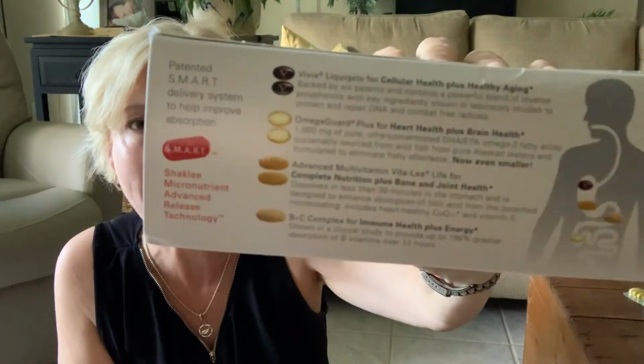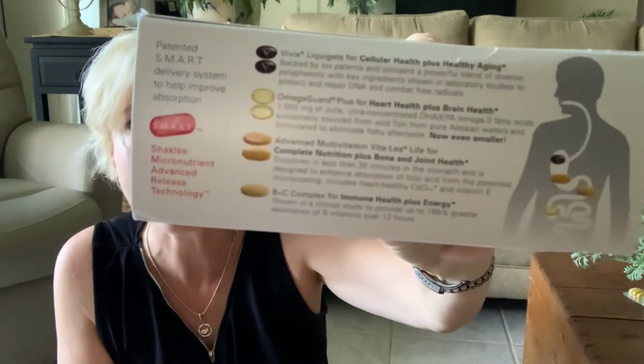What is so cool about the Shaklee products is they have all these patents. There's a whole bunch of patents just on the delivery systems to make sure that the products are bioavailable, that they break down, they get to your body in the right place at the right time. The most expensive vitamin you can take is one that doesn't even break down, that winds up in the sewer system, right? So let me tell you something, it's worth it to have these products that actually work.